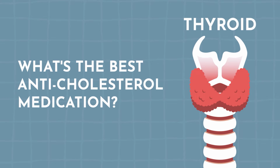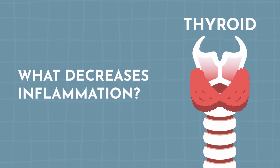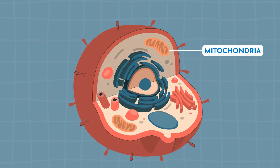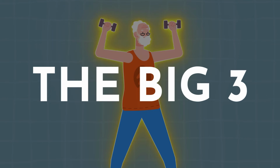What's the best anti-cholesterol medication? It's thyroid. What lowers blood pressure? It's thyroid. What decreases inflammation? It's thyroid, right? So we optimize the thyroid, and then we optimize the mitochondria, which is so important in the absorption of hormones into the cells, increases your energy. And we call those the big three: the adrenals, the thyroid, and the mitochondria, because they make really big shifts for folks and they set them up for success.